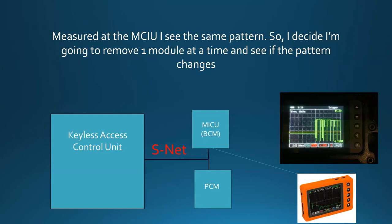I've already tested at the keyless access control unit and the PCM is super easy to find. It's under the right front of the hood. And so I want to remove one of these at a time while watching my pattern and see if it changes, meaning that little quarter pulse that's there, does that go away if I remove a module from this?